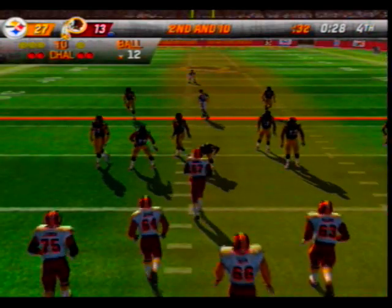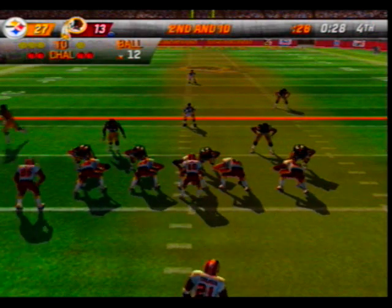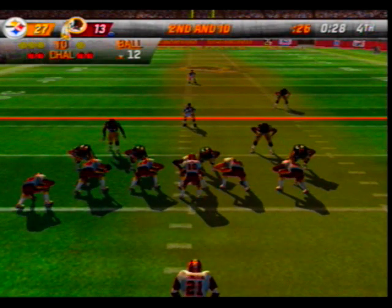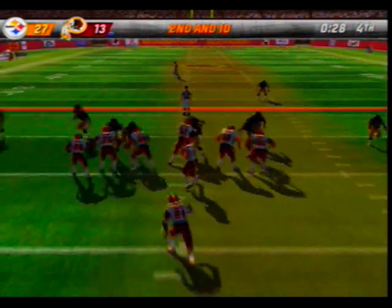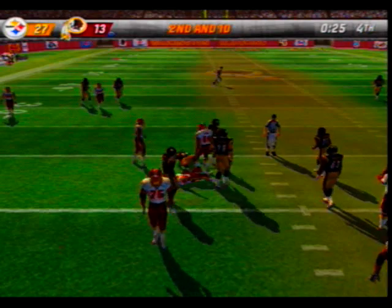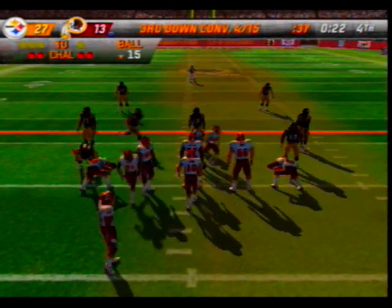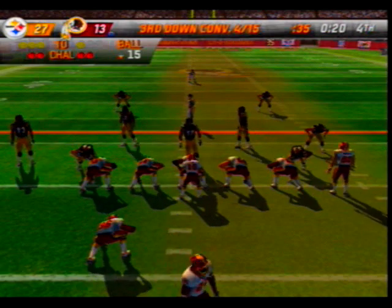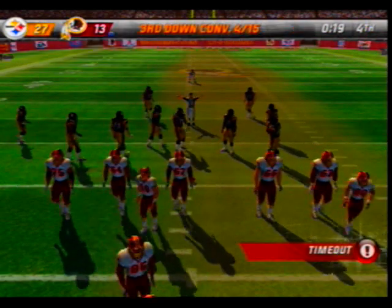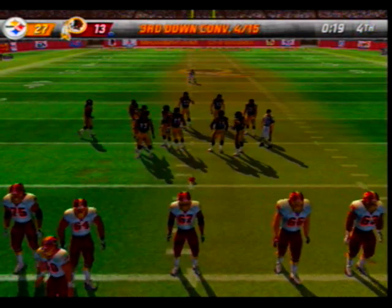Second and 10. Ball on the 12-yard line. Tomlinson, blown setback. And they go with the delay. They'll spot this one at the 15-yard line. He stopped him there, and according to our numbers, that's tackle number 6 for him. They'll go with a hurry-up offense. The Redskins call a timeout. That's their final timeout.